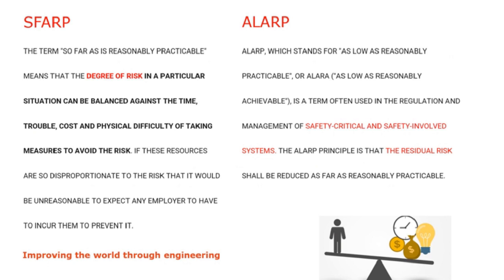Let's make sure we understand this. It means that the degree of risk in a particular situation can be balanced against the time, trouble, cost, and physical difficulty of taking measures to avoid that risk. Now, it's slightly different from ALARP, as low as reasonably practicable. ALARP refers to safety critical or safety involved systems, and you would probably spend more money trying to make sure you're as low as reasonably practicable compared to as far as reasonably practicable. So that's very important that you understand the difference between those. There's some good information on the HSE website on that type of thing.